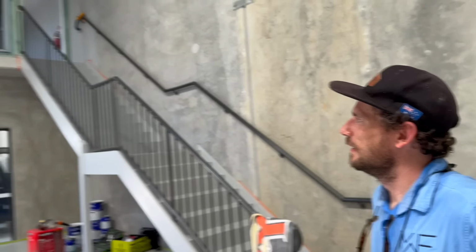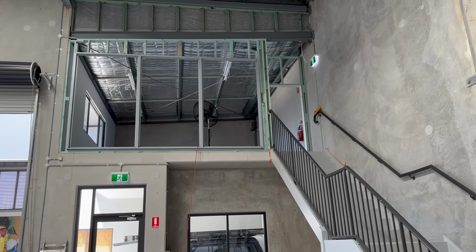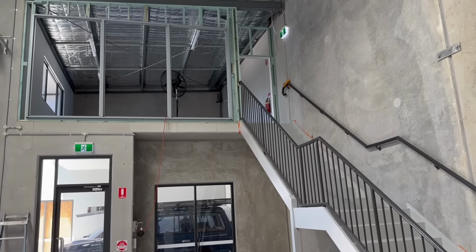And Matt's doing the electrical for me. So far he's up the top there. You can see some lights. We've got some LED battens going in. We're also putting some power points in everywhere for computers and all the rest of it. That needs to get done first so that we can then sheet that off and get that all done.